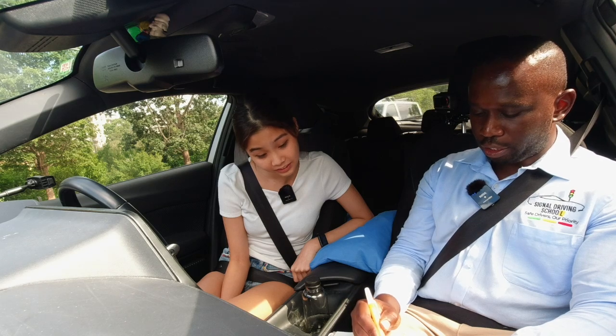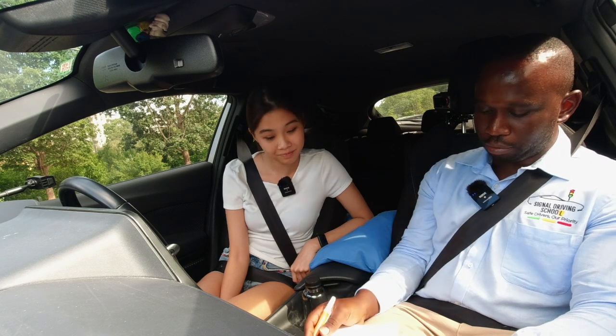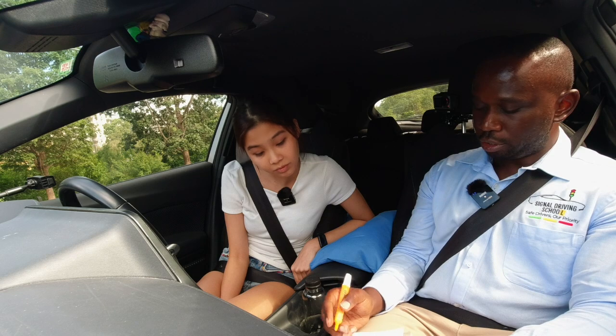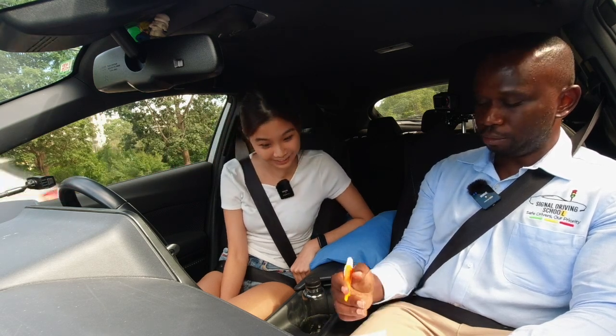Reverse parallel park. Yes, you went over the curb a little. You climbed the curb. Your right turns, you need some work. This is something called a specific repeated error. I did it 5 times.